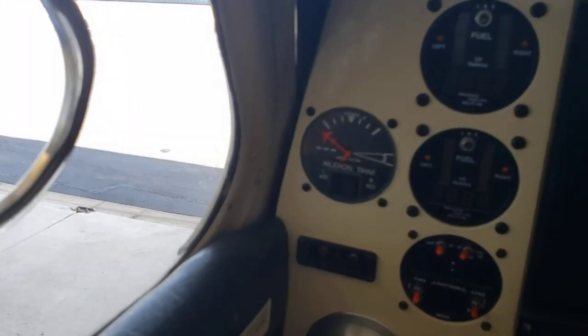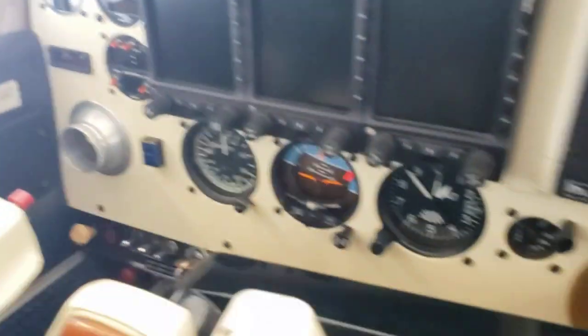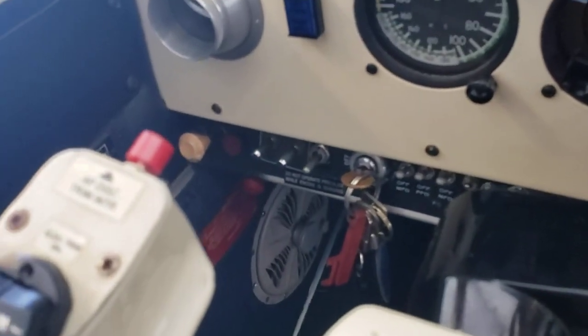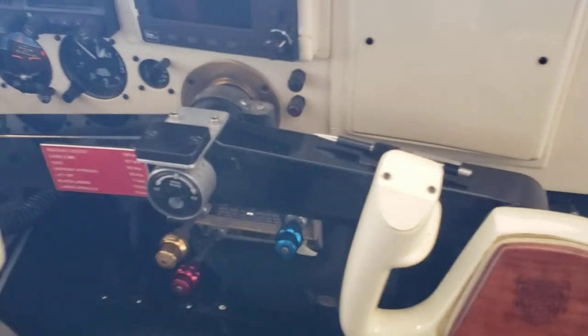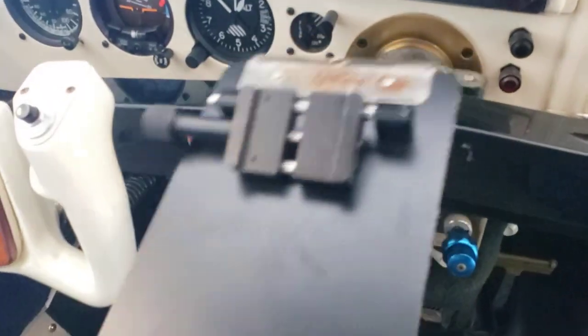Has an electric aileron trim, which is nice, and a chronometer, of course. Also has an engine pre-oiler. Switch is hard to see, but it's down there. So you pre-oil the engine before you fire it up. It has, I guess you'd call it, an aftermarket control yoke column here. It even has a little writing desk that sits here if you want to use it. It's kind of nice.